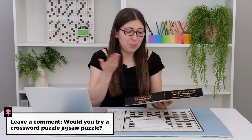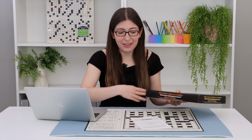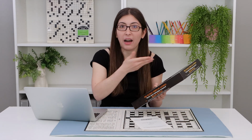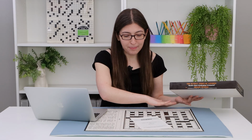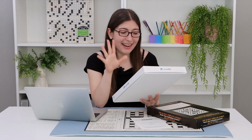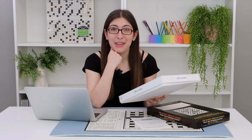I do wish more of them had been a little more creative, either in the way that the two puzzles interacted with each other, or just the decorative elements on the jigsaw puzzle, so that it didn't have to just be black and white. That's what I tried to do with my puzzle design, although now that I've done all of this research, I definitely could have added a little more color here in the middle.